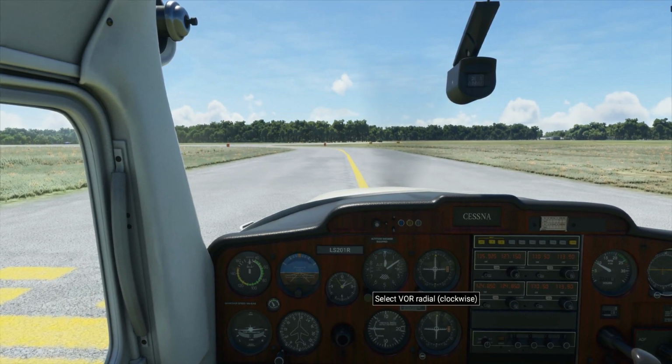So we went a little over those lines, but no harm, no foul. So we'll go ahead and call Jacksonville Center for our takeoff instructions.